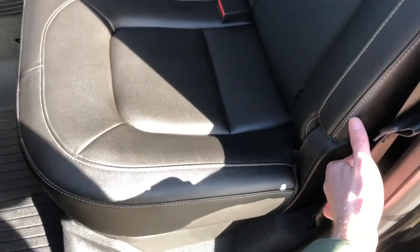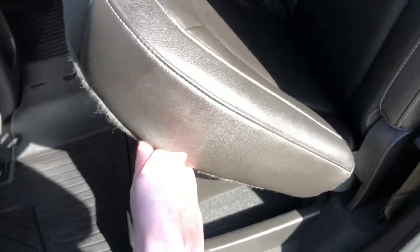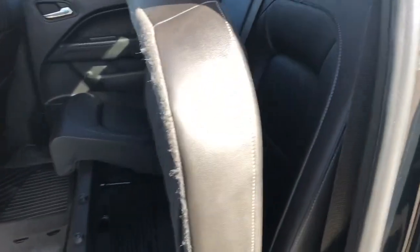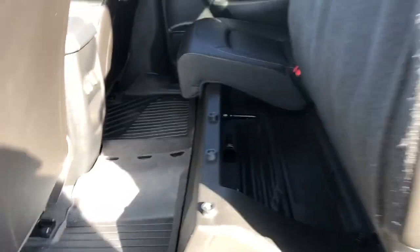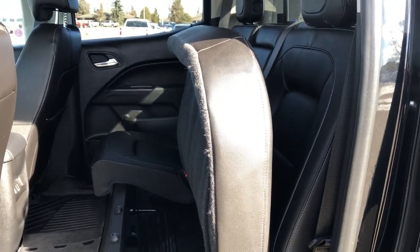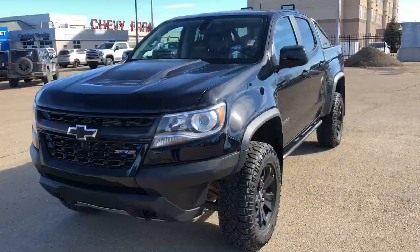We have a lever on the bottom of the seat. And if we push up on the bottom of the seat, we can hear it snap into place. Underneath the seats, we have some additional storage, as well as all-weather mats. And we can see the seats are a 60-40 folding pattern.